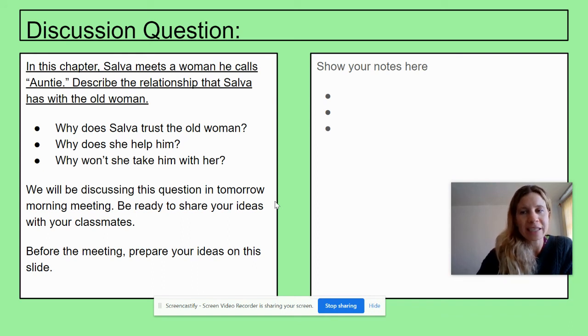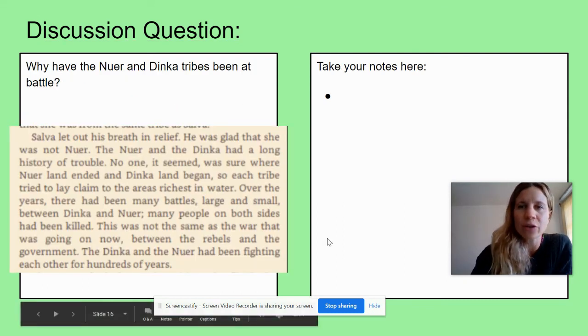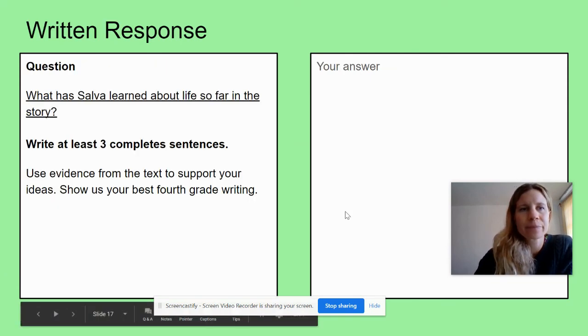We will be discussing this, or you will be discussing this with your teacher and your classmates, so be ready to share. All right, also let's look at this passage, and your notes will go on the right-hand side, thinking about why have the Noor and Dinka tribes been at battle? So reread this passage here. We just read it, and let us know why you think the Noor and Dinka tribes have been at battle or in conflict. And here's your written response.